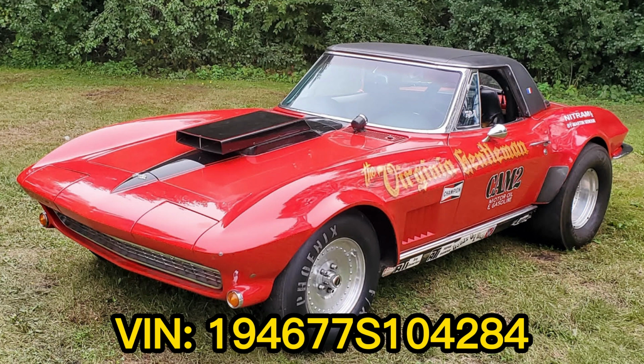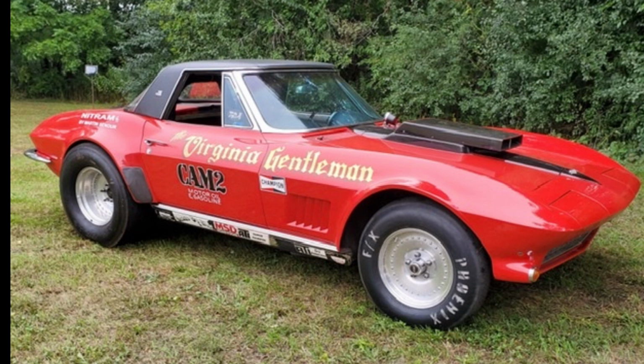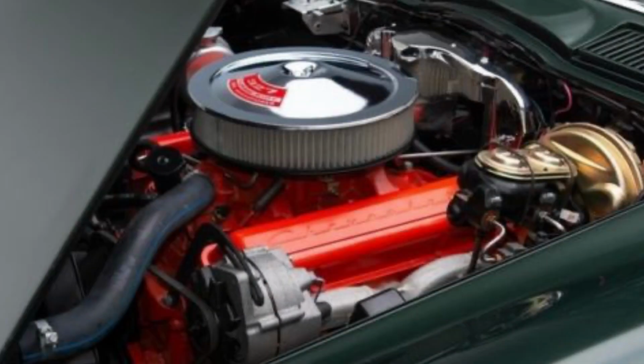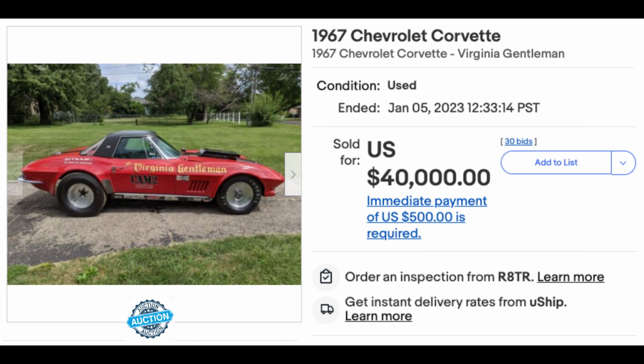In this episode, we will take a look at a 1967 Corvette convertible, known in drag racing as the Virginia Gentleman. This Vette started out in Goodwood Green with a 250 horsepower 327 cubic inch engine and an automatic transmission. This Stingray was recently up for auction on eBay. Sold! It sold for $40,000. The bidding was very active, with 30 bids over a 7-day auction.